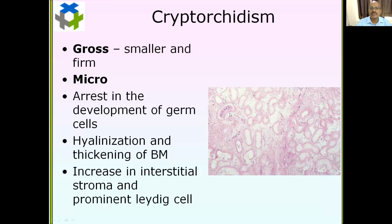Sometimes very few spermatozoa are there. Here you can see very few spermatozoa, and here the spermatozoa are absent. Only the basal membrane is there, and the spermatogenic cells are not seen. In advanced cases, there is hyalinization of the basal membrane, and only a few Sertoli cells are there. The interstitial stroma is increased with the conspicuous presence of Leydig cells, seen as clusters or individual cells.